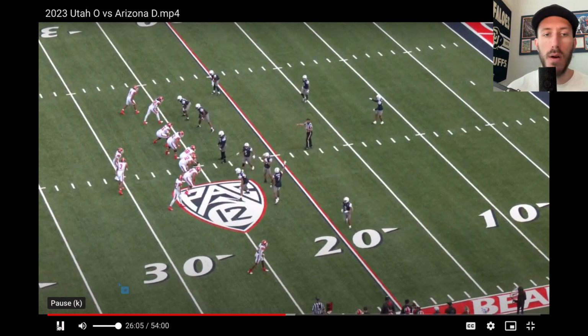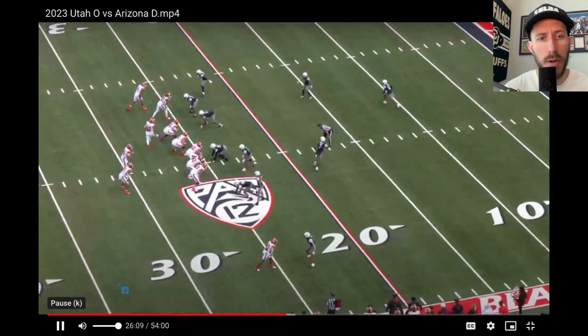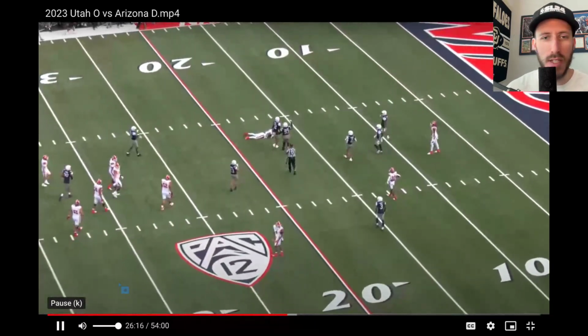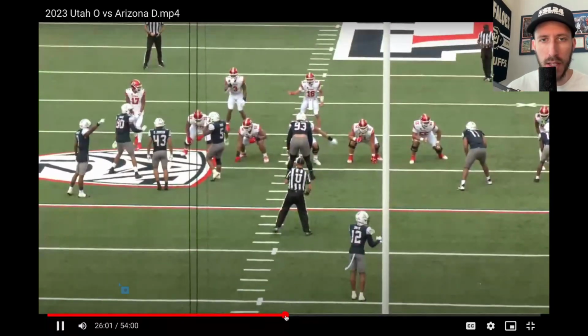So let's go ahead and run this in full. See him motion out to the left side. Run this little curl route, I guess you'd call it. He just kind of sits under the zone a little bit.